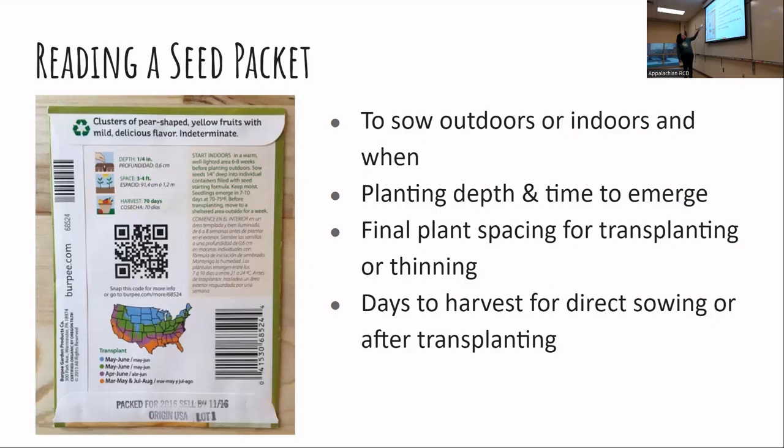Pear-shaped yellow fruit tomatoes. So it's indoor. So it says start indoors 6 to 8 weeks, or it'll say sow outdoors some period of time, either 2 or 4 weeks before frost or 2 or 4 weeks after frost, or at last frost date or whatever. So it'll tell you that information.